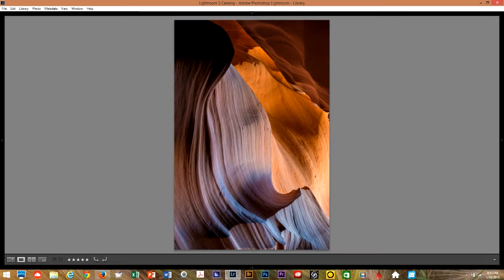I also like the diversity of color, the raspberry or blueberry blue of the stone in the lower left portion, the caramel color in the middle, and the milk chocolate color of the upper right corner, and the softly curving lines contrasting with the crisp, sharp grooves. It's just a photograph that appeals to me, that has a softness to it, a liveliness to it, that belies a location of being a stone slot canyon. And it is the second of the 10 photographs I'm sharing with you today.